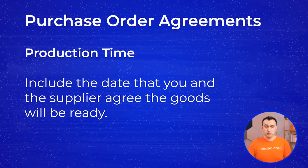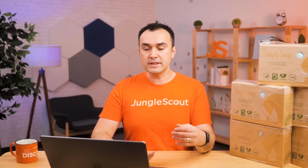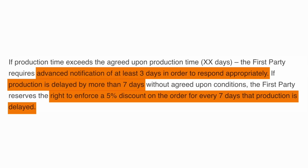One thing that we've done with our products here at Jungle Scout in the past is to add an agreed upon shipment date. And if the production time exceeds that, first up, they have to give you advance notification. And then secondly, if it's delayed by more than 7 days, you can start to enforce a 5% discount for every 7 days that the production's delayed. Now, not all suppliers are going to be comfortable with this, and the exact number of days and the discount amount doesn't necessarily matter. We've never actually had to enforce this, but the point here is more to hold your suppliers accountable, and creating something like this is definitely going to keep them more motivated to make sure that they get your goods out on time.